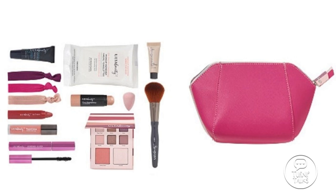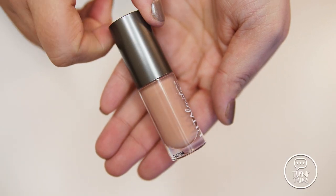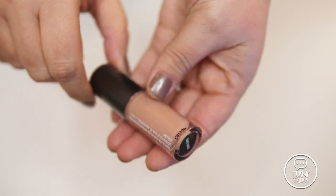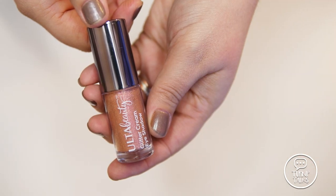In fact, when I walked into the store, I didn't even realize that if you spent $19.50 on Ulta Beauty products, you got a free gift, which comes with so much stuff. Obviously, everyone wants to save money, and it's actually a sweet little free gift if you ask me. And before I tap into any of those, I'm going to go ahead and do my eyes using the eyeshadow creams that I purchased. The matte cream eyeshadow in Game Over and the glitter cream in To The Max.